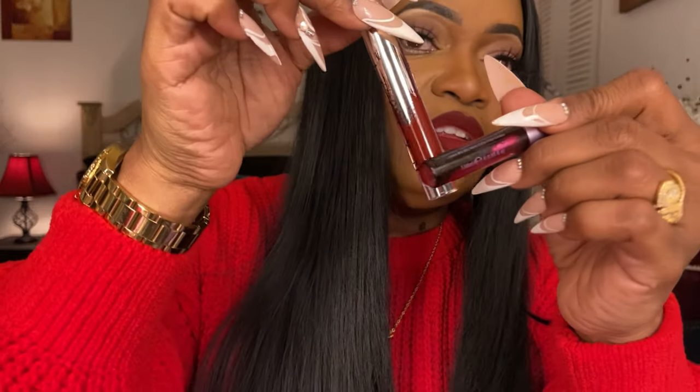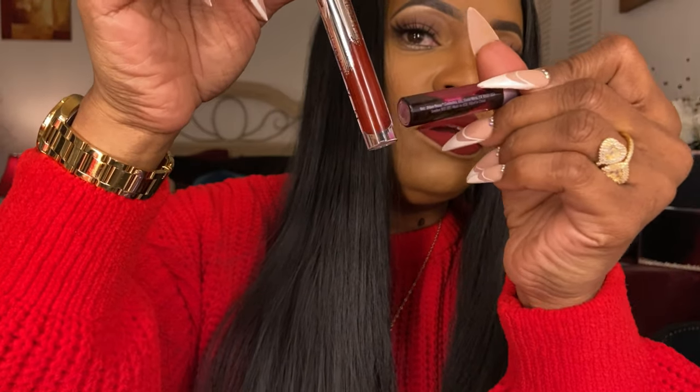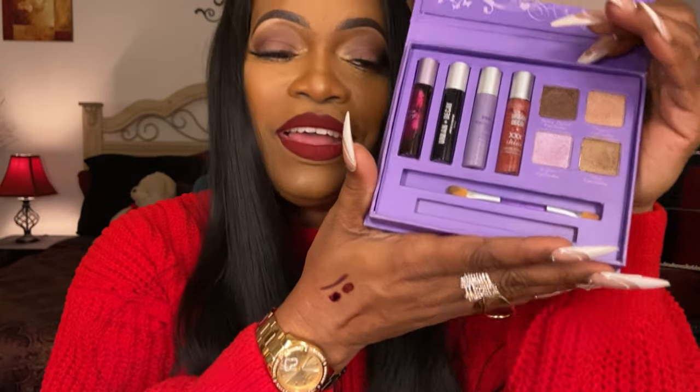But you can tell just a little bit that this one is a little bit darker over this one. But this lip is just absolutely pretty. And like I said, I've had this for a long time. At this point, it's just a collector's item of this little particular palette that I have right here.